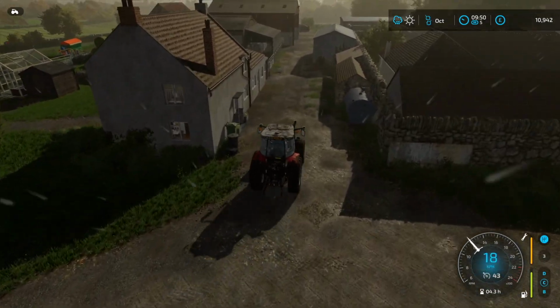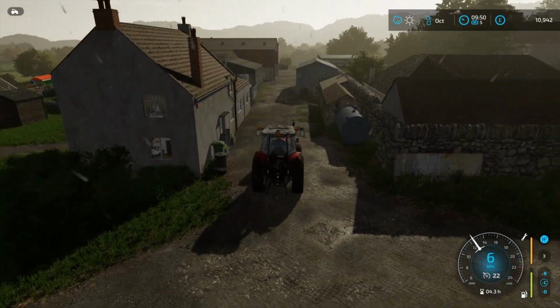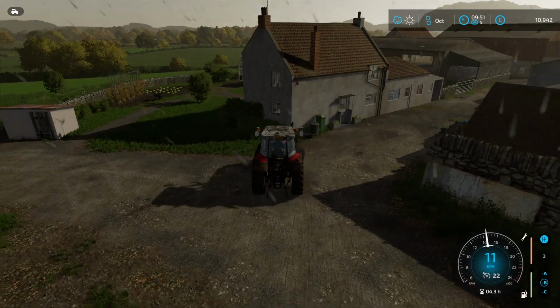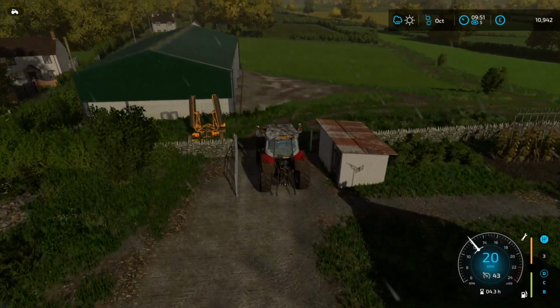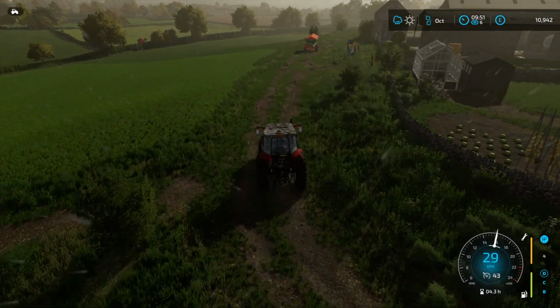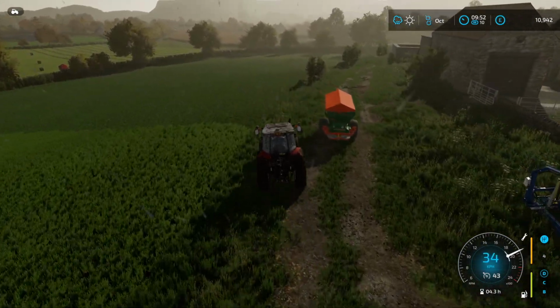And we will head... Oh, I suppose we should head back to that other field. No, you know what we'll do? Let's get some liming done. I know it's raining, so maybe what we'll do... Tell you what, let's wait till the rain is done. I reckon it's going to be done any moment, because it should be done at 10. So let's just speed that up 10 times to get to 10 o'clock and see how that goes.